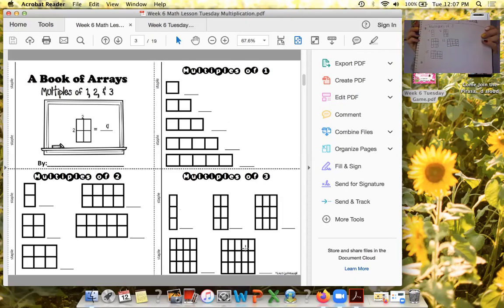3, 6, 9, 12, 15. Yep. Getting ahead of myself. I have that multiples of three song stuck in my head. So I was ready to keep going. All right.